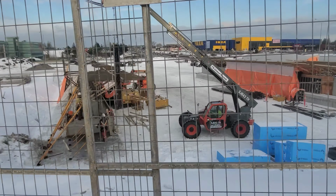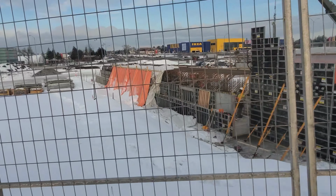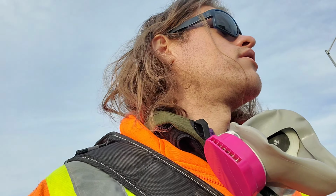Exciting, exciting. They are building the scaffold. We shall have to keep an eye on what happens over the next few weeks. I expect lots of interesting things. Lots of excitement. And construction.